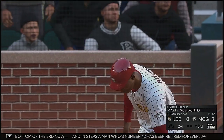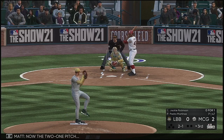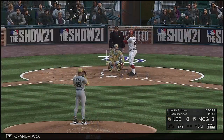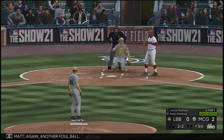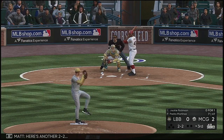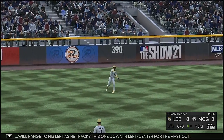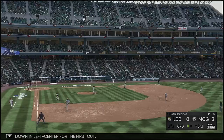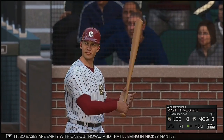Bottom of the third now, and in steps a man whose number 42 has been forever retired, Jackie Robinson. Now the 2-1 pitch. Count even at 2-2. Again, another foul ball. Here's another 2-2. Lifted in the air out towards left center. Carter ranges to his left as he tracks this one down in left center for the first out. Now batting, center fielder, Mickey Mantle. So bases are empty with one out now, and that'll bring in Mickey Mantle.